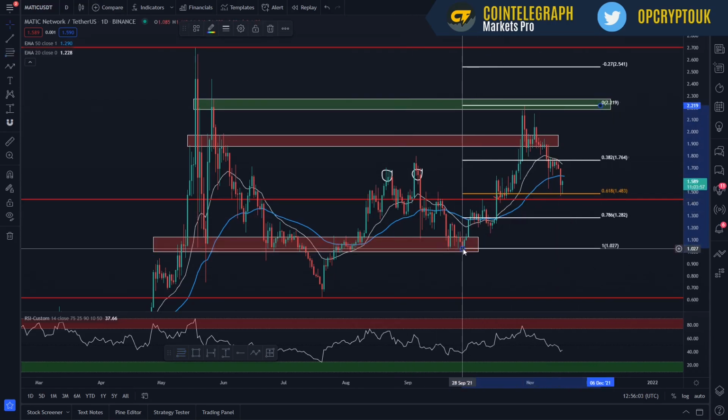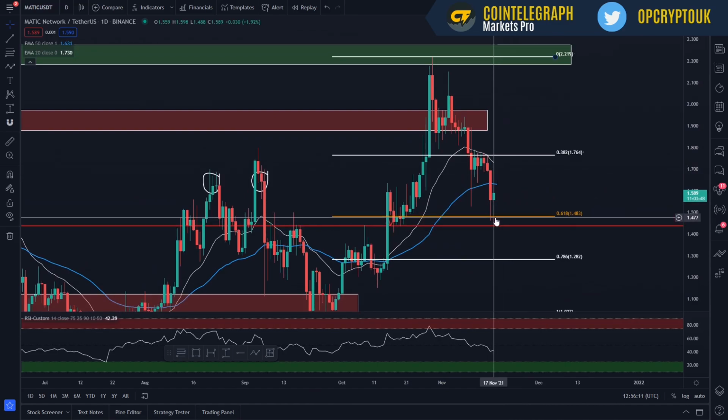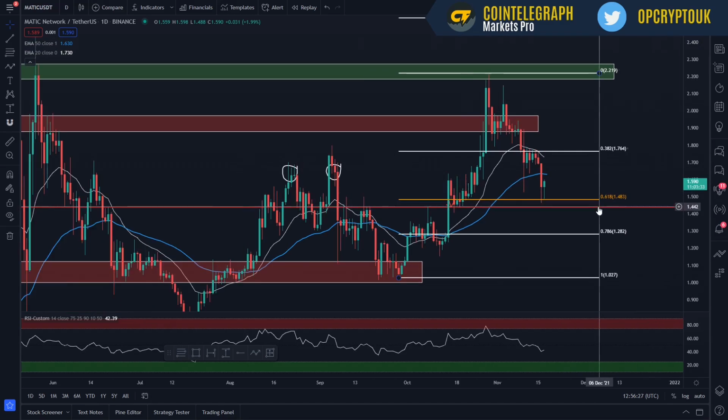If you look at the entire move, from this area of support down here, put the Fibonacci there, all the way to the top, retrace, look at that, we've pretty much touched it to a T, haven't we? The second wick, well, today's daily candle has bounced off at the $1.48 region, so all in all, things are not looking too bad now. Personally, I think it is up only from here, and that's not just with Matic, I think that's the entire market. I think the drop is done, and I really think it's time to push on.